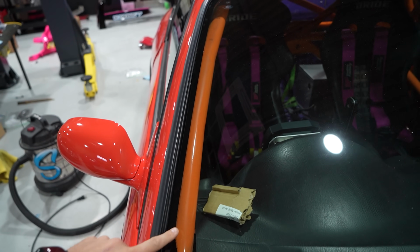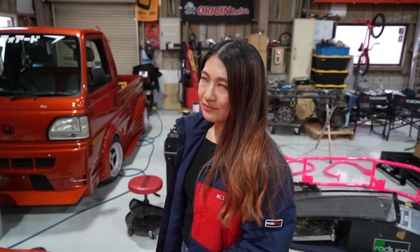Porsche. Porsche? I thought it was porch. Hey, May. Aren't you glad it's not the same color as the orange cage?